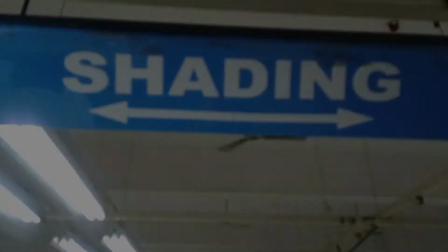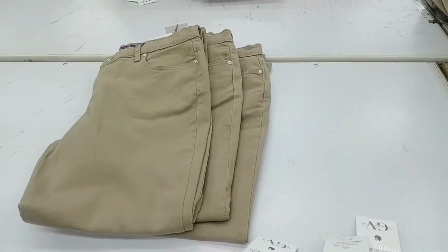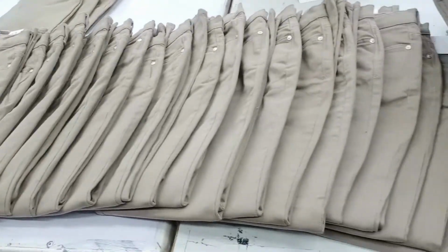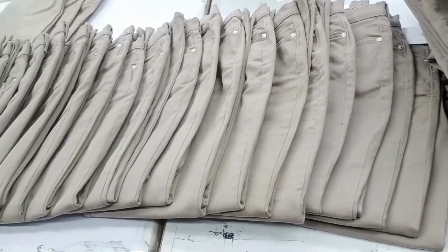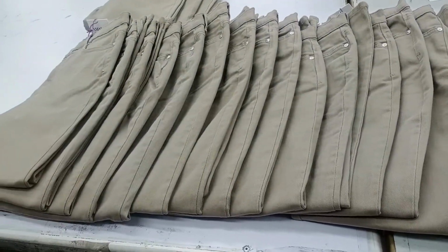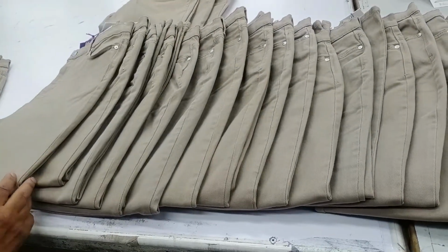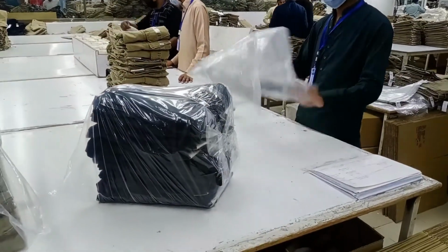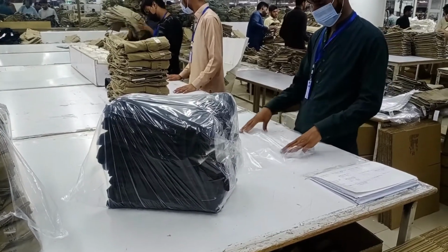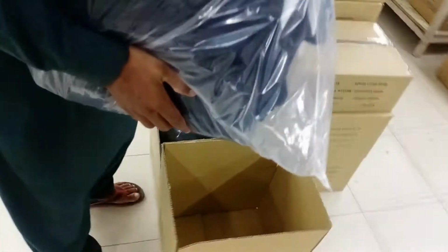The shading section. The finishing follows the approved shade band. The shader lays a range of different garments on the table and selects the garments which fall into the category of the approved shade band and forwards them to the next section, that is the packing. Once the garment passes the shading section, it is forwarded to the packing section. There, a packer will put it into the poly bag and into the carton.